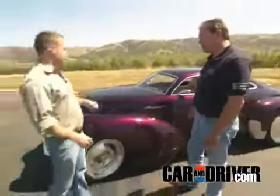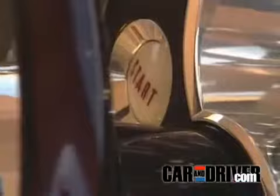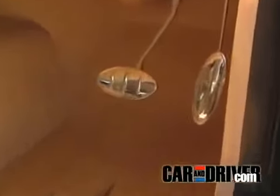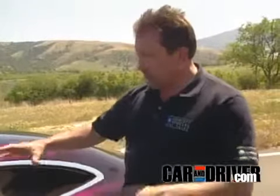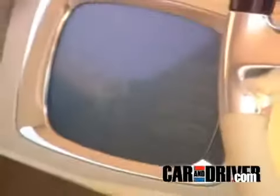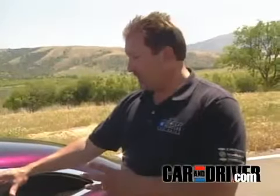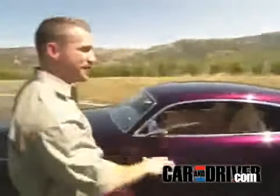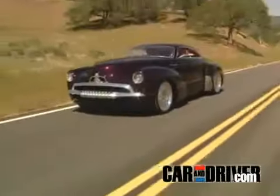Now, how about the interior? What do you find most interesting inside? I like the use of the electronics. It is a very retro-looking interior, but the use of chrome and leather merged with the modern electronics. That LCD is an actual functioning touchscreen. You can use it to work the HVAC and the entertainment system. Raise and lower the car. It is sitting on an air ride suspension.